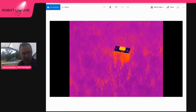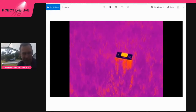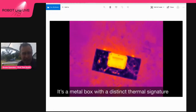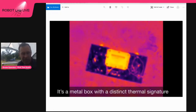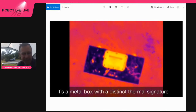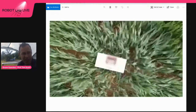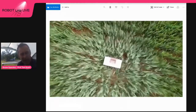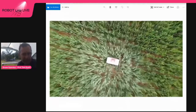So this is not a strong radiation source, but it's strong enough that our system can detect it quite easily. And of course, when you switch to thermal imaging, it sticks out like a sore thumb, because it's a metal box in a big grassy field. You can't actually see it when it's out in the field because the grass is too high, but of course, when you fly a drone directly over it, you can see that, not only in thermal, but with the HD imaging capability.